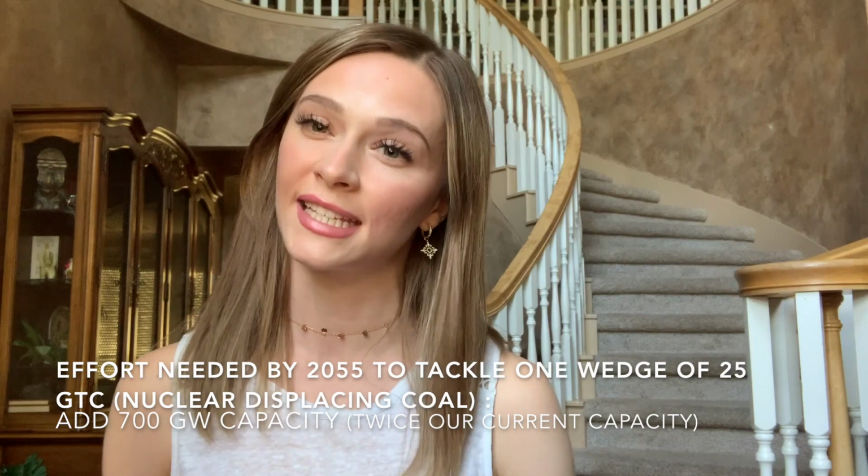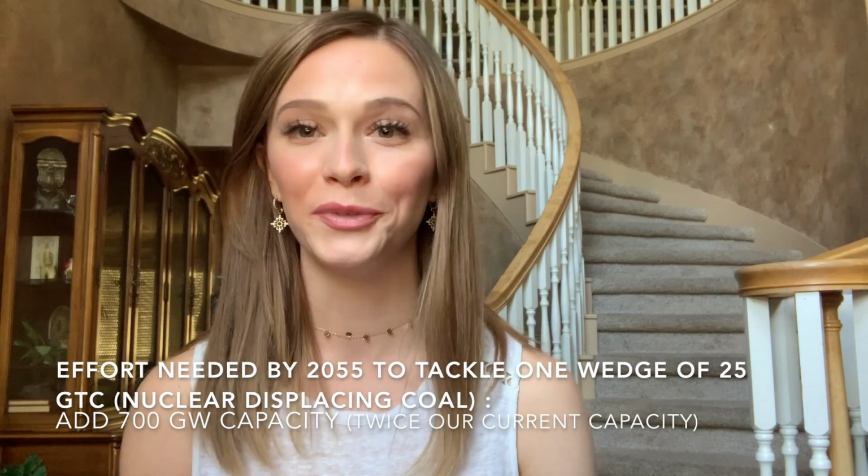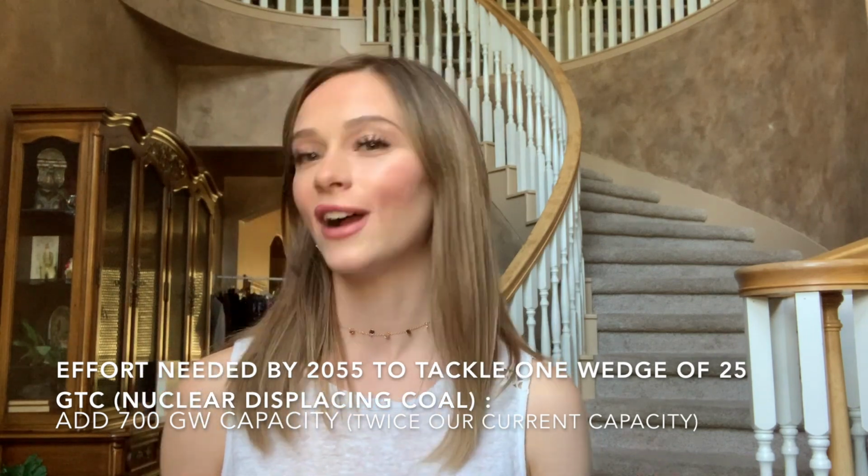So the effort needed by 2055 to tackle one wedge for nuclear power would require 700 gigawatts of capacity of nuclear power, and that is if it's displacing coal power. So that's about twice our current capacity of nuclear power generation. So there's all kinds of implications that might be associated with this, right? You have to think about the amount of land that it would take, the risk, the technological developments that might be necessary. So that's one wedge. If you want to tackle 25 gigatons of carbon using nuclear power generation, it would take 700 gigawatts.